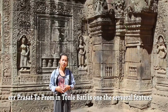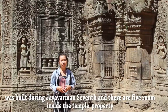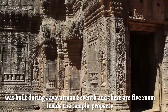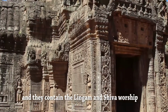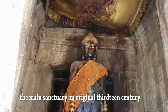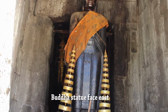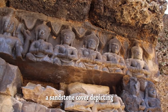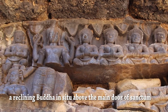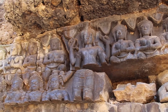Prasat Taprom Tonle Bati is one of several shelters built during the reign of Jayavarman VII, and the archway room is inside the temple proper. In the main sanctuary is an original 13th century Buddha statue, with a sandstone cover depicting a reclining Buddha above the main door of the sanctuary.